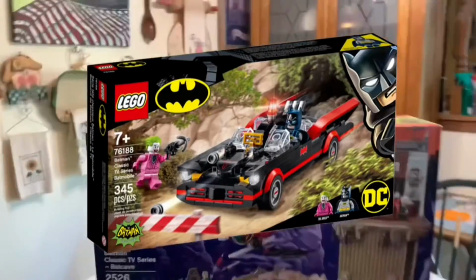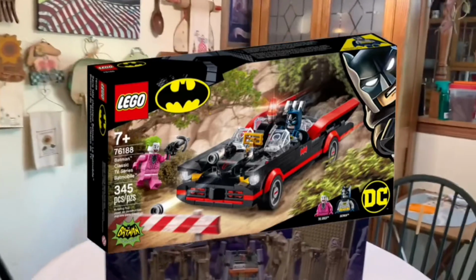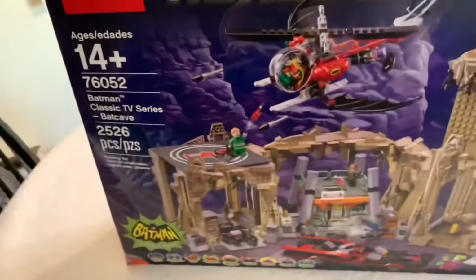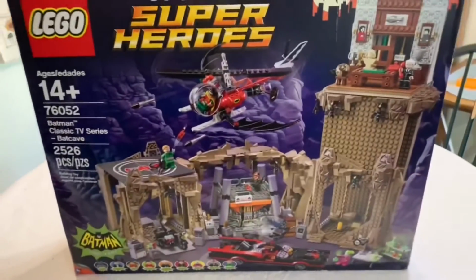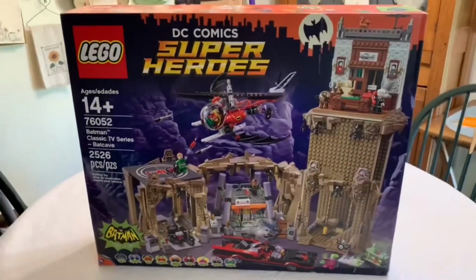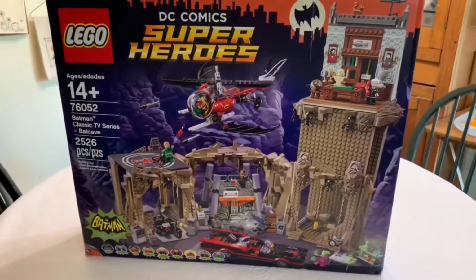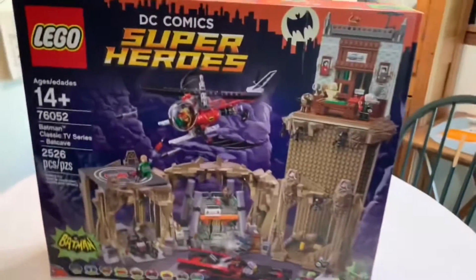And I figured that this was the perfect time to buy the set, because I feared that this set could possibly go up, and if it went up in price, there was the possibility I would never get my hands on it. And I wanted this set for so long because I had a connection with it from when I was a kid. I watched the 60s show, I watched the 66 Batman movie.